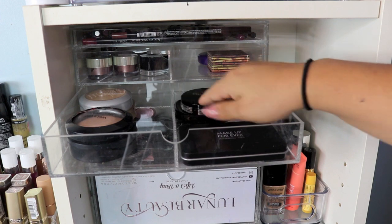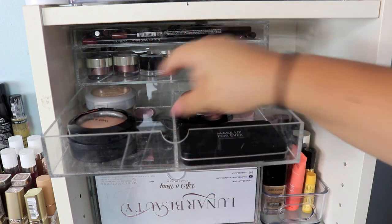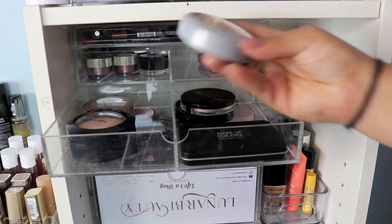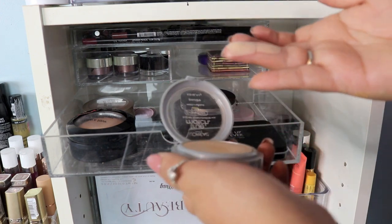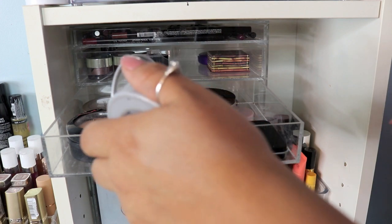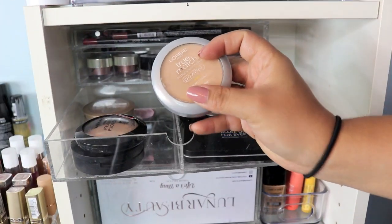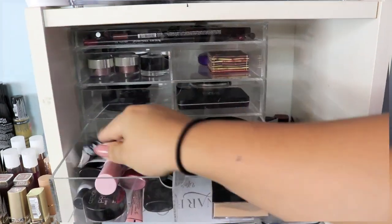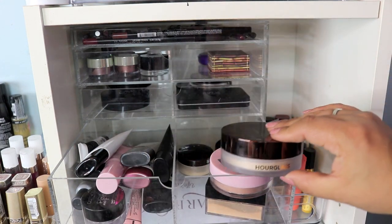Over here, I just have a few face powders, all of which I probably use, maybe not this one. This is an oldie, but it held me down through thick and thin. So I don't know. You know what? I think I am going to get rid of this one. I don't even need it. Let's let it go. I'm not going to get rid of any of those because sometimes I do switch it up.